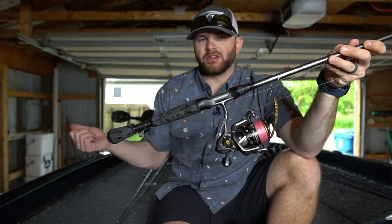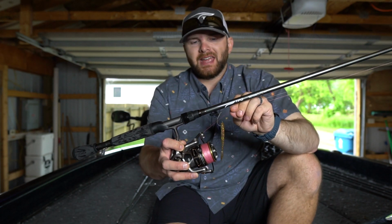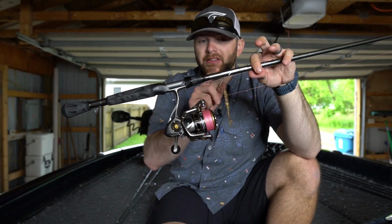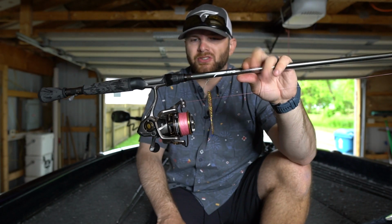I actually used it for a hair jig for a little bit. Because it's that medium light 7'1", you can do just a bunch of different things. But I have a drop shot on this, and I can see this being a perfect drop shot rod. I've caught some fish on it already on the drop shot. Like the way it loaded up and the overall action of this thing. So 7'1" medium light fast action, 713.